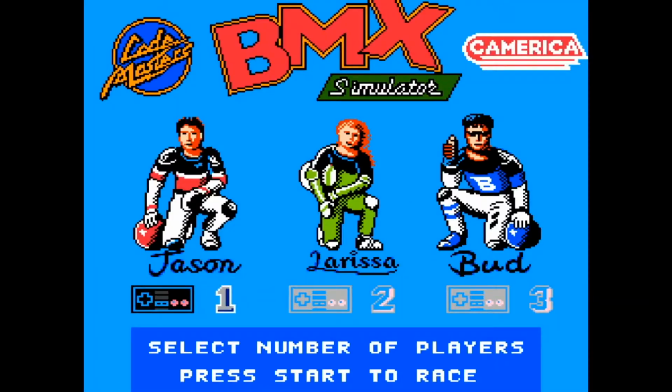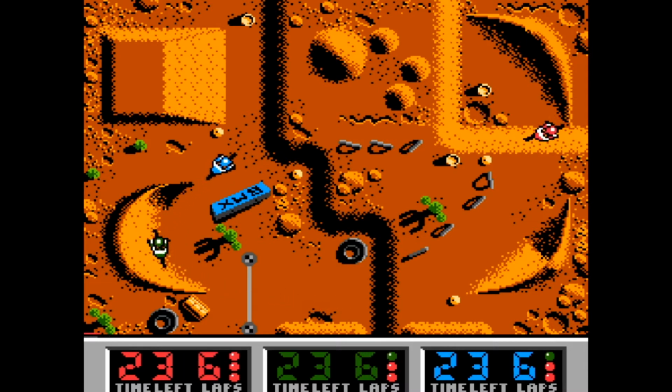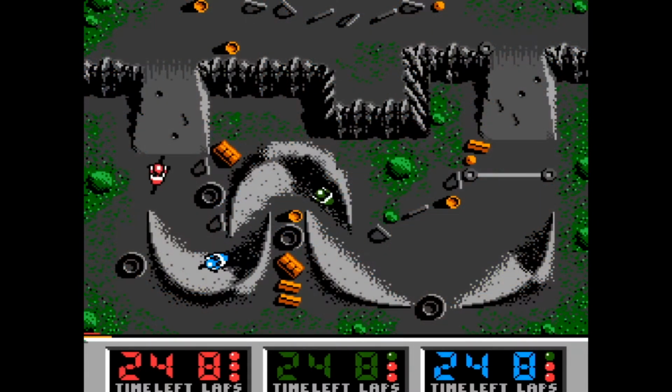The next game in the collection is BMX Simulator, and it's exactly what you would expect a game called BMX Simulator to be. You are simulating being on a BMX. Played from a top-down perspective, you race around various tracks in races against two computer-controlled opponents. This game adds some variety to the cartridge, but truthfully wasn't a game I enjoyed.